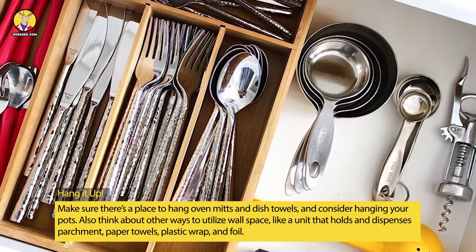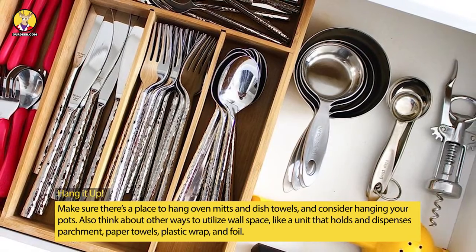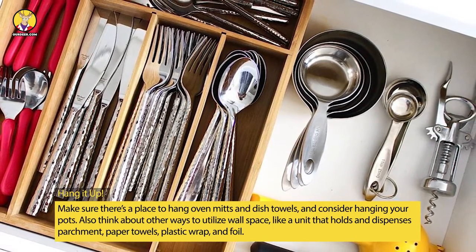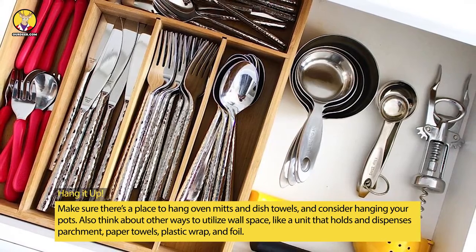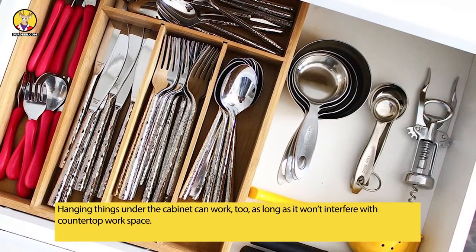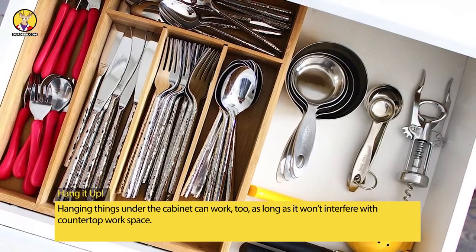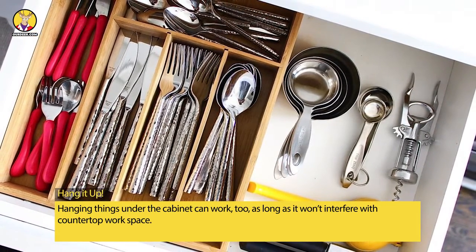Hang it up. Make sure there's a place to hang oven mitts and dish towels, and consider hanging your pots. Also think about other ways to utilize wall space, like a unit that holds and dispenses parchment, paper towels, plastic wrap, and foil. Hanging things under the cabinet can work, too, as long as it won't interfere with countertop workspace.